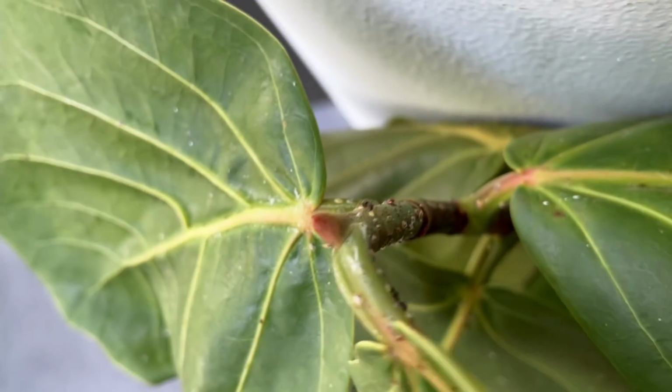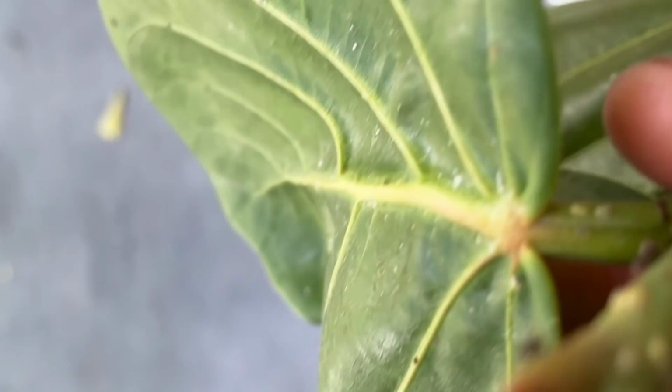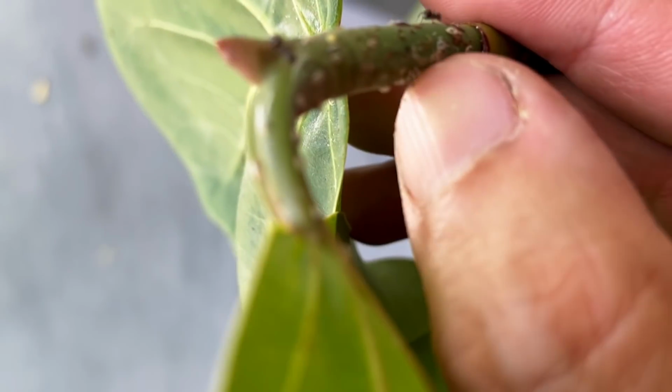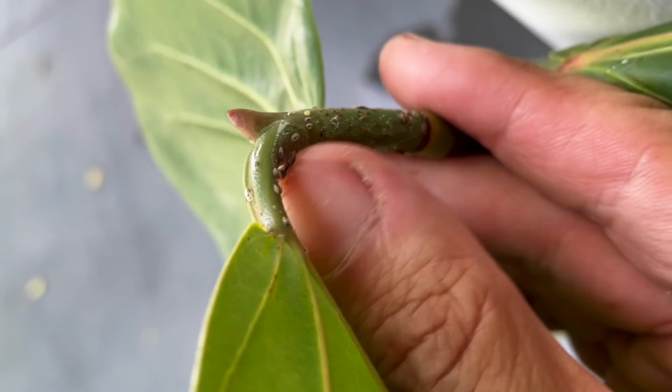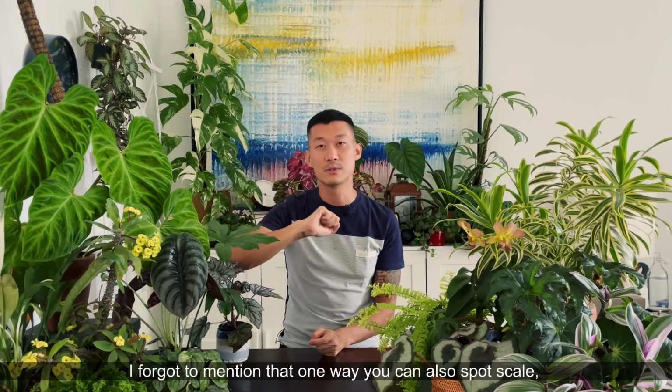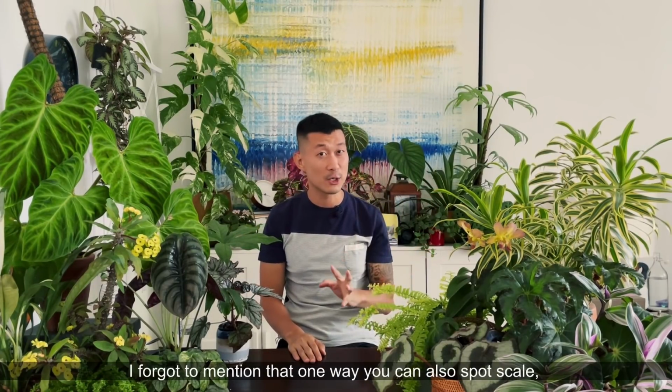Scale is a little bit easier to deal with when they are younger or new. You can actually just gently wipe them off or even lightly use your fingernails to take them off. But if they have been on the plant for too long, it is almost impossible to get them off. They have this armor that is very difficult to penetrate, which is why they're called scale.